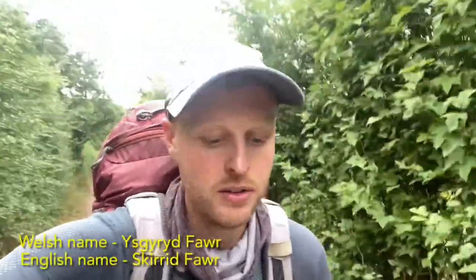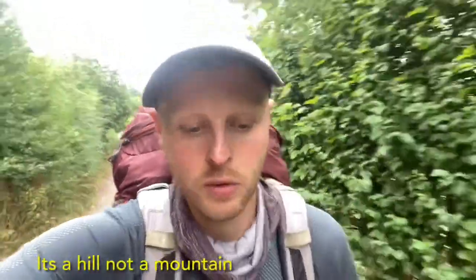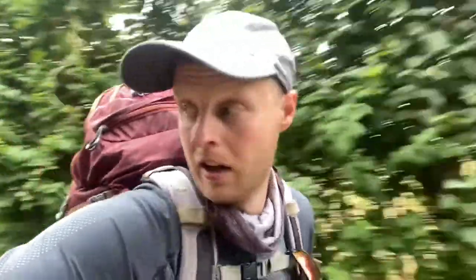Now climbing up, I think it's called Skirrid Fawr. It's got a different name on the map, but I read another little board that said it. This is the mountain Skirrid Fawr. It's like the last little outcrop of the Black Mountains, or well, the first little outcrop for me. And it's 486 meters. It started off quite gradual at the moment, but I think there's going to be some steep steps coming.